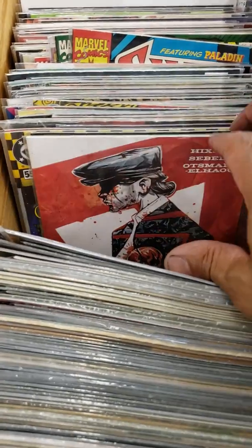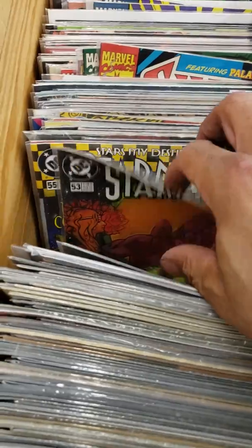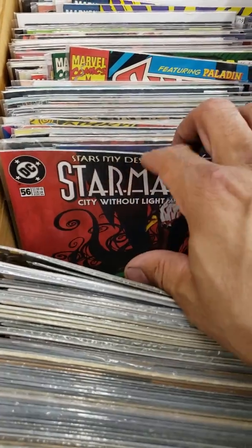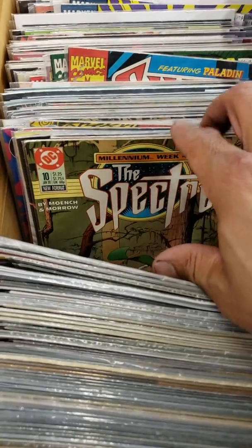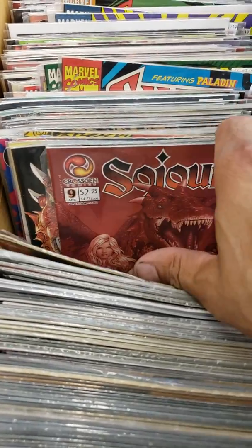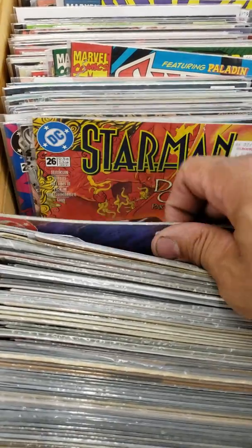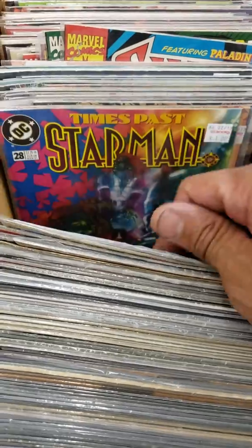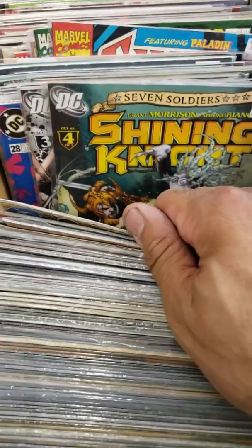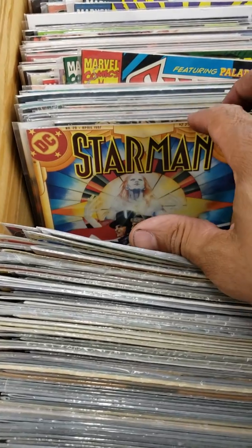There's a Superman, Starman. I think number 51 or something like that is worth the most out of that. I think it's a first appearance of somebody, and I found it and I picked it up. But it's even worth more than number 50, because 50's got like a shiny gold cover on it. But this is good too. Southern Soldier, Shining Knight with, what's the Simon Bianchi artwork? Beautiful stuff. I got a set of that already.